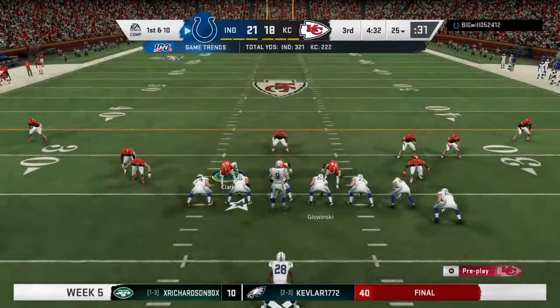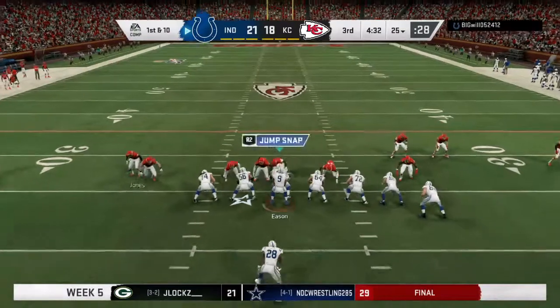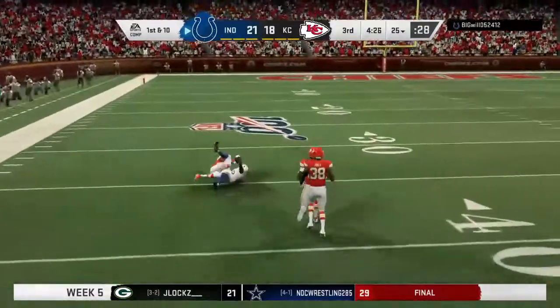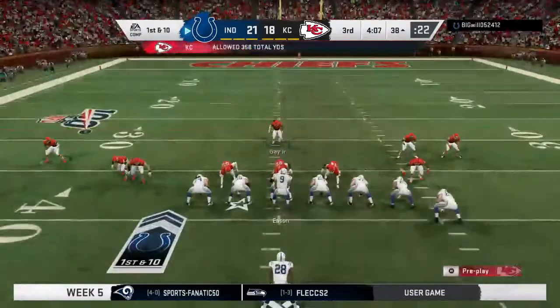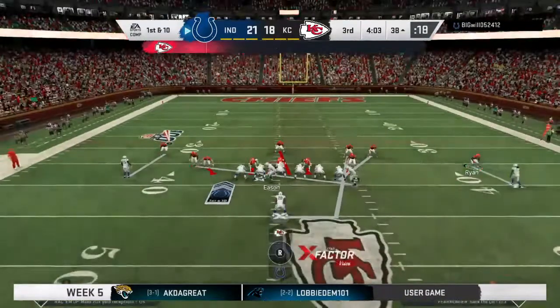The Colts come to the line ready to start their next drive. And for them, a touchdown their last go-around. Obviously, they'll be hoping to do that again. He's got a man, complete. That one good for 37 yards. So how about that for a chain mover? They're all the way down inside the 40 now for 1st and 10.